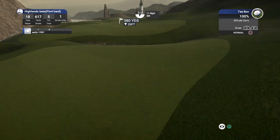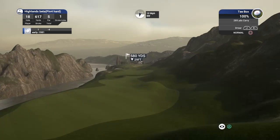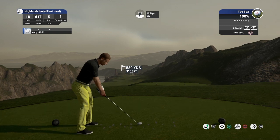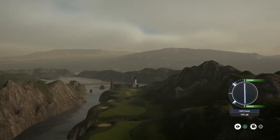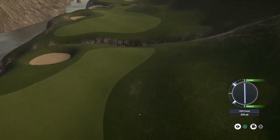Even with that wind holding me up, I cannot hit driver here, I don't believe. We're going to have to drop down to the 2 wood. I'm going to try and kick this off the rough back into the fairway. It should kick left here. I just hope we've got enough fairway to work with.